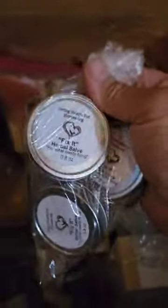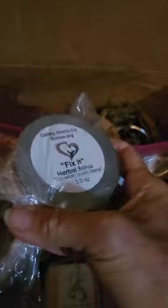We also have, and I'm so excited about this, the smaller ones, these are $5 a tin, and we now carry the large bottles. That's right, I said it, large bottles. What a great one to have in your tack box.